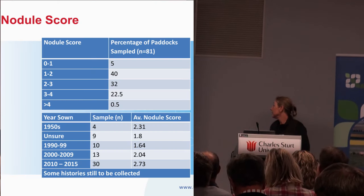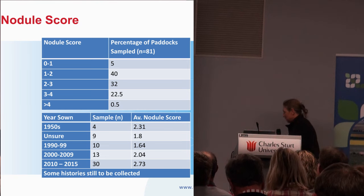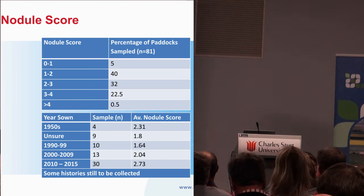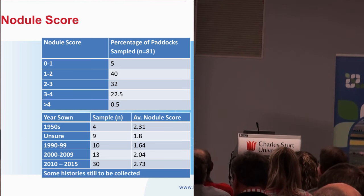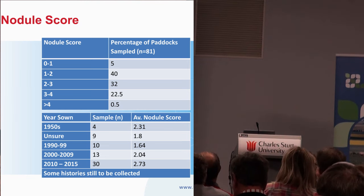Okay, so this was another interesting thing. So basically what this is showing here is the nodule score. So you can see very few of the plants that I actually sampled had a nodule score over 4 being adequate, everything under 4 being not as adequate. The bulk of my samples sat within the 3 to 0 range. Actually, most of my plants had nodules on them. I had very few that had no nodules whatsoever.